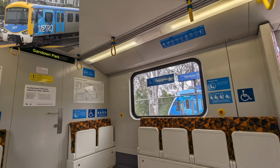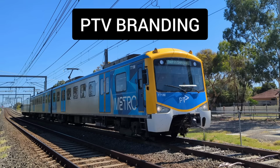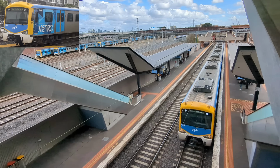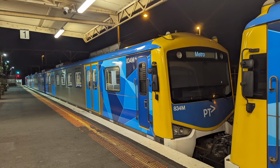At the time of making this video, the entire Extrapolis fleet have also been going through upgrades with installations of hearing aid loops. There has also been a change of branding where the operated by Metro stickers have become more prevalent, making it more of a PTV based livery. For instance, the Siemens have been getting a livery change at Westall.